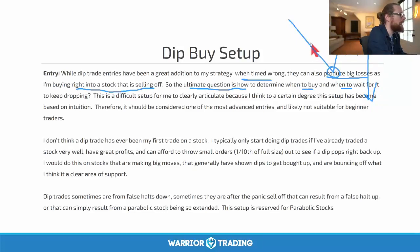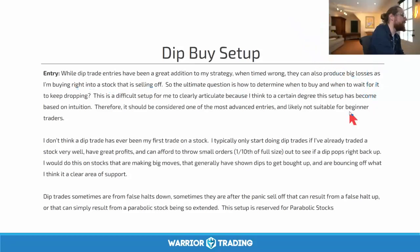But if you start buying here, well, if it does end up bouncing there, you're perfectly timed. But if it goes lower, then what do you do? Do you add more and add more and add more? Or it's just kind of that question of at what point do you say, all right, I'm in too soon. So timing that entry is important.